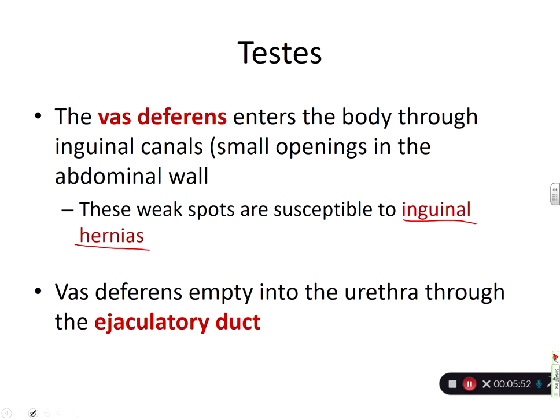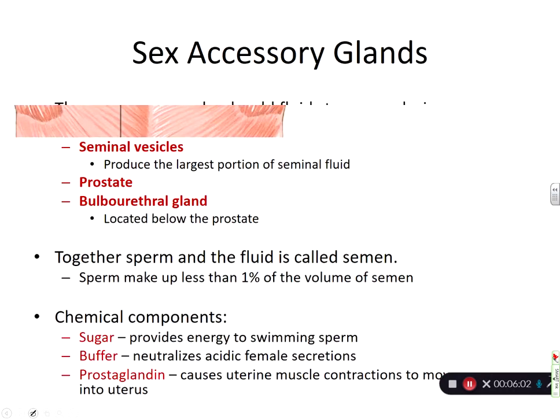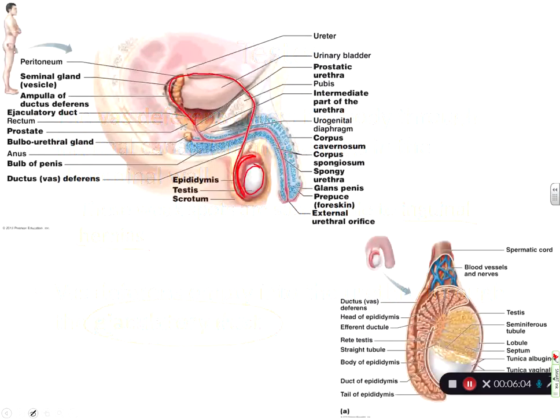Now remember, the vas deferens, when they get into the body, where they combine with the urethra, y'all looked at this in lab, it's called the ejaculatory duct. I'm going to go back to this picture, and I'll circle it right here. So right here, you saw that in lab, right? That little area, that's where the vas deferens is meeting the urethra.